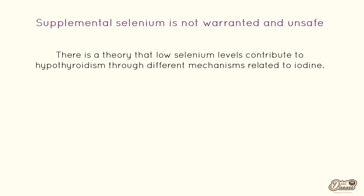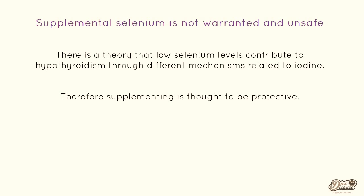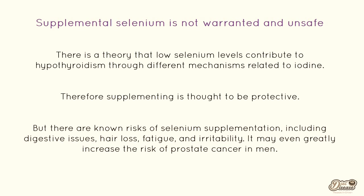There's this theory that low selenium levels contribute to hypothyroidism through different mechanisms related to iodine, and therefore people believe that supplementing selenium would then be protective. But there are known risks of selenium supplementation, including digestive issues, hair loss, fatigue, irritability.